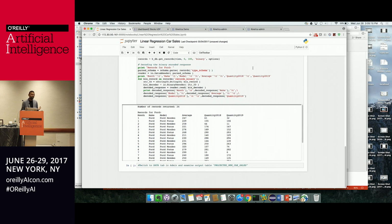You can also predict your sales based on certain months, right? Obviously during the holiday season, Christmas season, you probably have more discounts and more sales, end of year sales, than maybe in February or March. Okay, so that was the linear regression example.